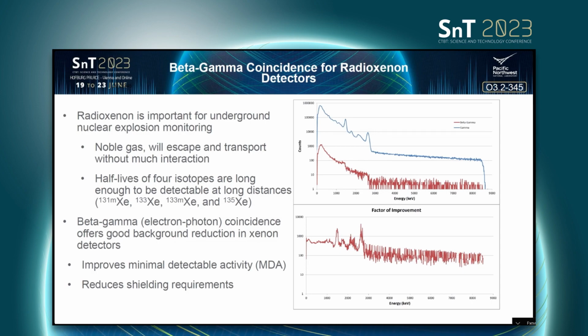On the top plot here in blue, we have a gamma singles spectrum, and below that, in red, is a beta-gated gamma spectrum. You can see from the bottom plot, which is a ratio of the two, that we have a decrease in our background by a factor of 100 to almost 1,000 in some cases. So this really lowers our minimal detectable activity by a factor of 10 or more. This really helps, especially for field systems, because then we don't have to shield as much.